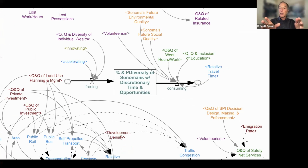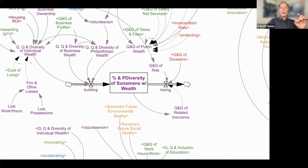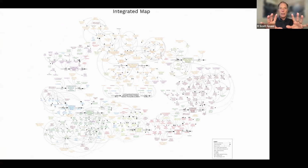Then, of course, we had to have discretionary time. You can't work all the time. That's not healthy. So we've got to have the percentage of the population having that. And then, of course, everybody needed to be able to create wealth. Everybody wanted to be able to own a home, send their kids to college, have a retirement fund, those kinds of things. So those were the elements required, and that's why this map ended up being so complex.